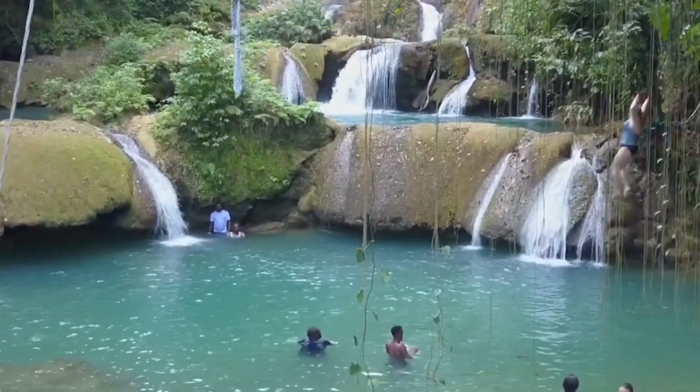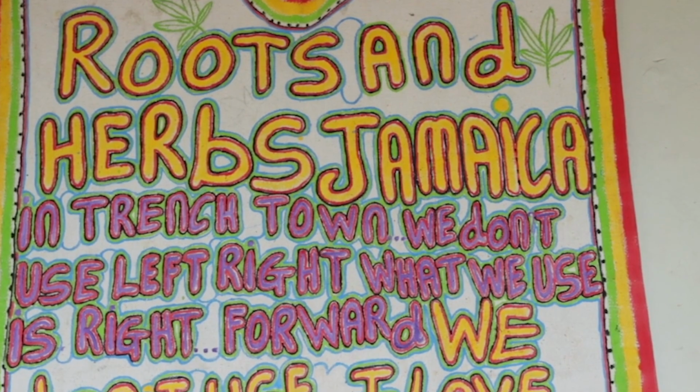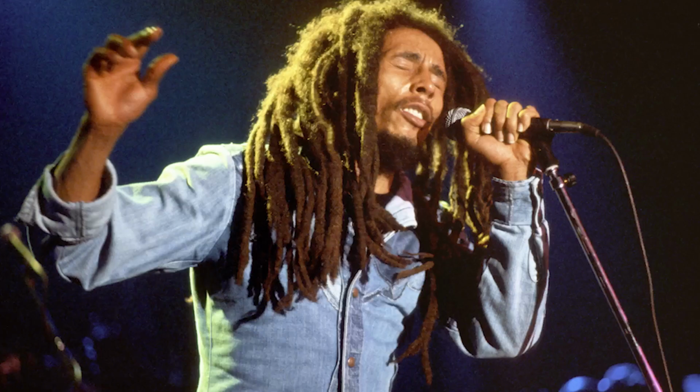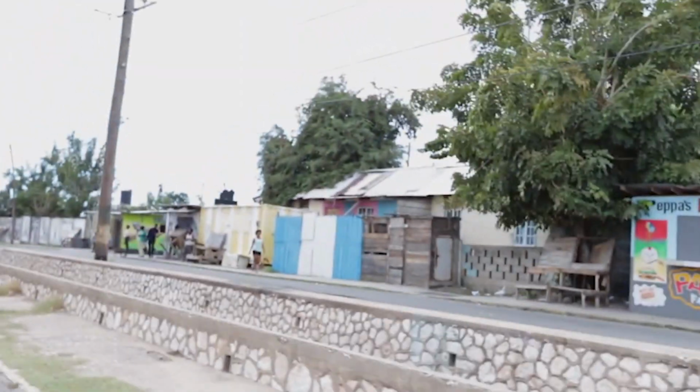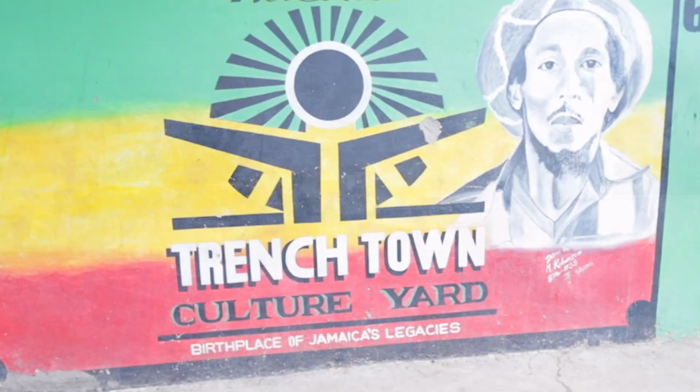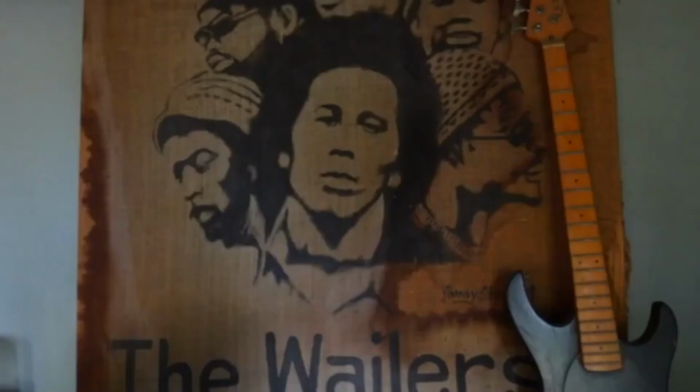Trench Town is up next on our list, more specifically Trench Town Culture Yard. When you think of Jamaica, what first comes to mind? If it's not Bob Marley, we'll just assume you were born in the 2010s, then all will be forgiven. Bob Marley, the cultural and global icon, once called this city home.